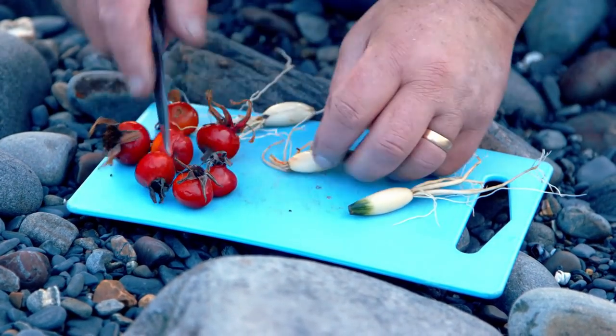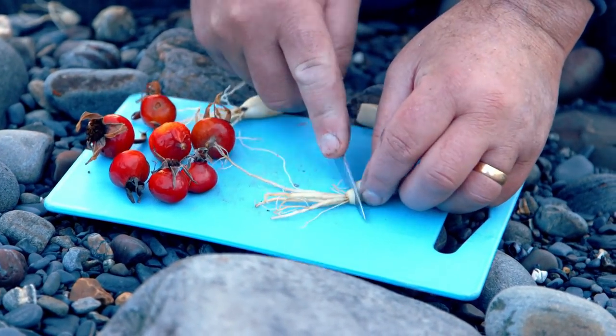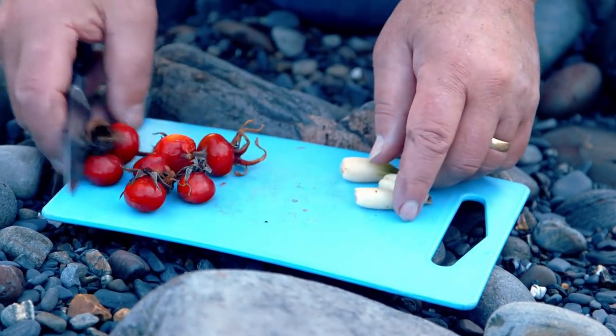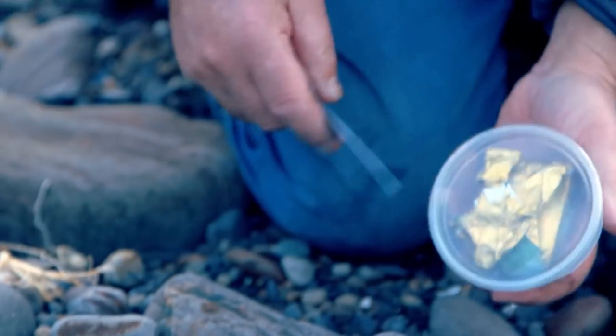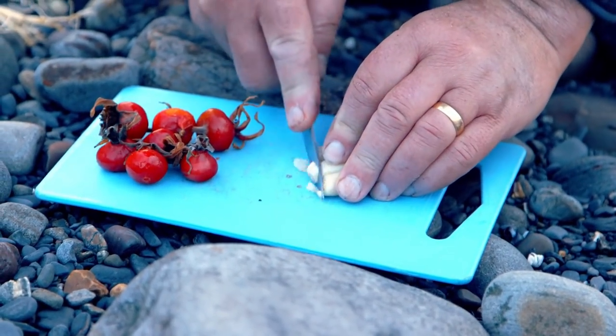So just chop the roots off. There. Like that. So today we just use the rose hips as a garnish for effect. So we've got some nice unsalted Welsh butter to fry the garlic in. Just chop these up.